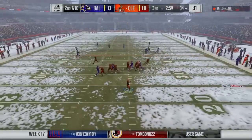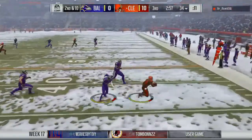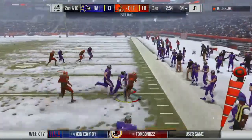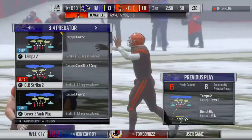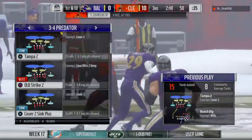Mayfield. Dumping it off for Johnson. And some room to maneuver. And he'll be stopped right at midfield. A good pickup there for the Browns, 15 yards.